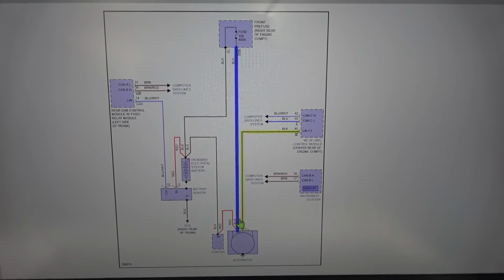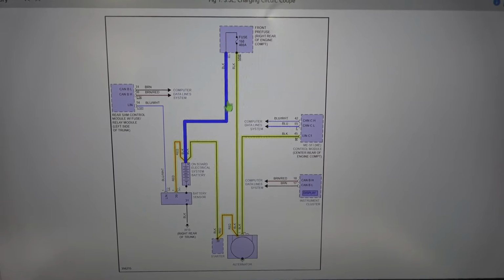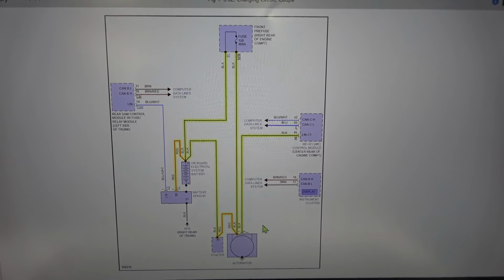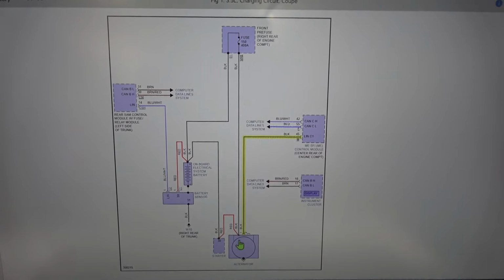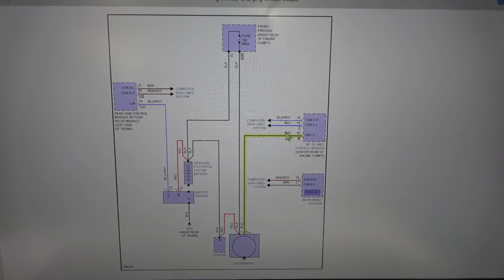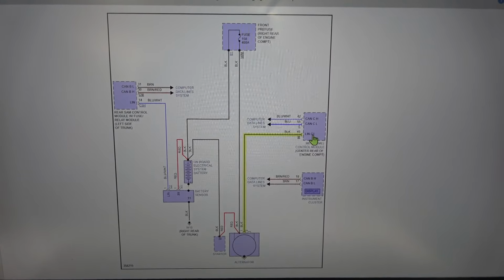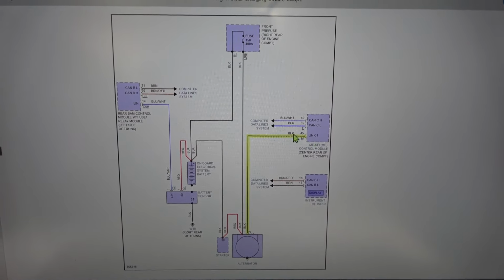And then there is another wire that comes from a fuse, this one, okay? So basically, based on this wiring diagram, this alternator has two wires that supply power to it, and then there is a third wire that comes from the engine computer, which is a lean bus wire, and I believe we're going to have some type of pulse width modulated control on this wire.